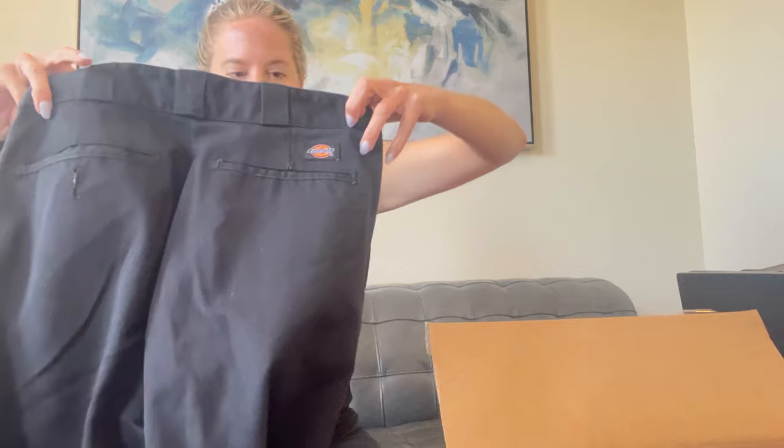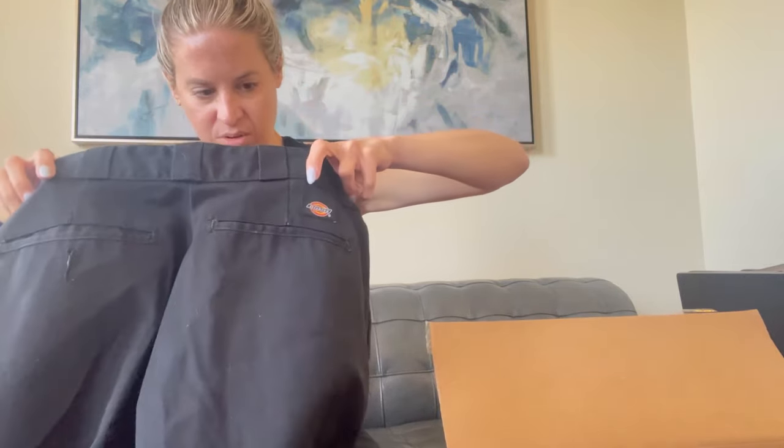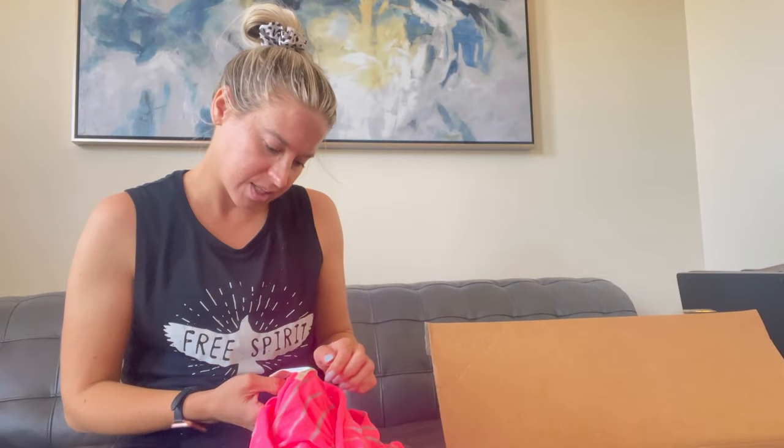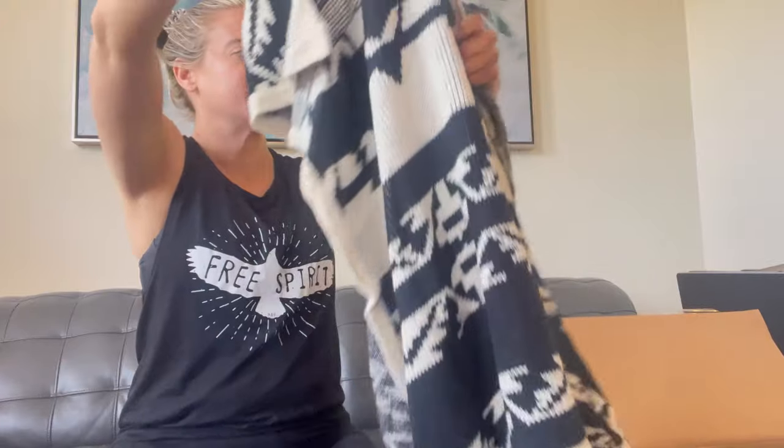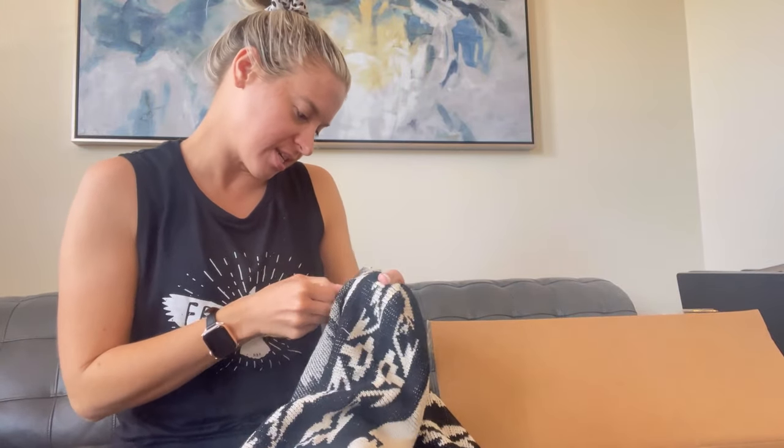This is $8.74 Dickies. There's no size though. But I bet you a student would wear these, so I'm gonna save these for the students. This is Timing. Nice little beach attire. Getting down here and didn't get anything crazy yet.